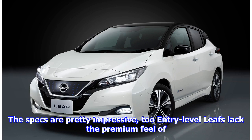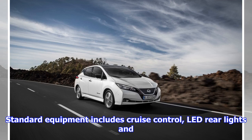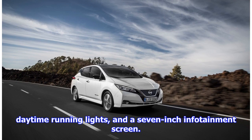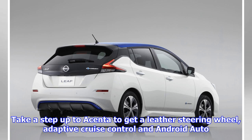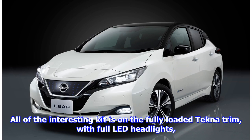The specs are pretty impressive. The two entry-level Leafs lack the premium feel of the higher trims but still have some appealing kit on board. Standard equipment includes cruise control, LED rear lights and daytime running lights, and a 7-inch infotainment screen. Take a step up to Acenta to get a leather steering wheel, adaptive cruise control and Android Auto and Apple CarPlay, while N-Connecta models get 17-inch alloy wheels, privacy glass and a part leather interior.